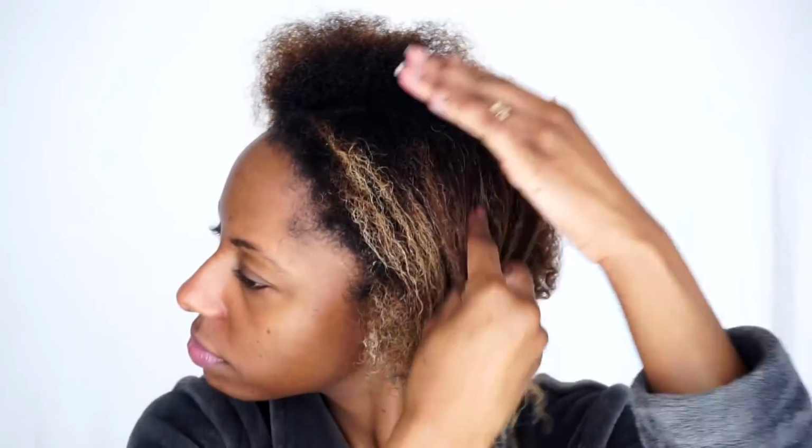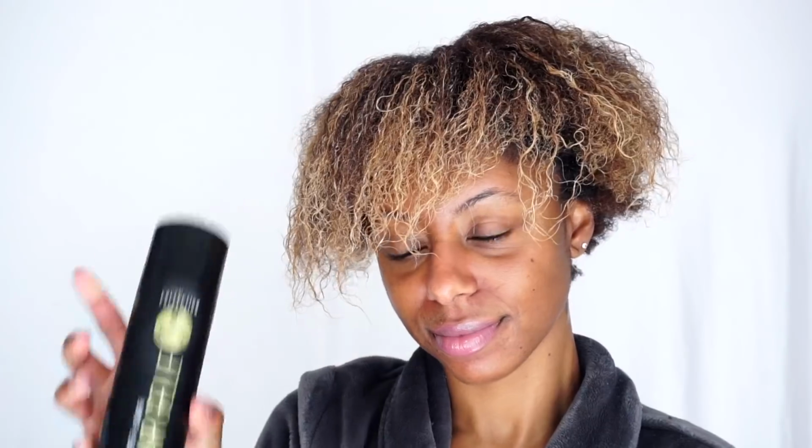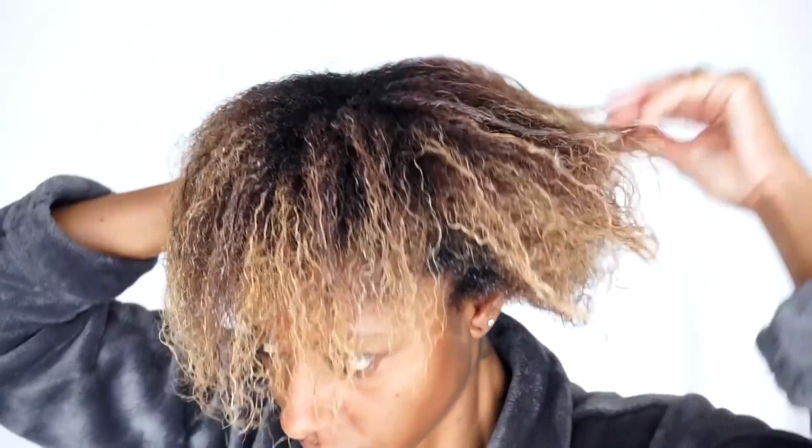After I rinse that out, I move on to the hair silk. I'm using this as my leave-in conditioner. This product will soften and moisturize dry, damaged hair. Then I'm going to add the hair serum. What I love about this is it's a growth enhancing hair strengthening treatment. Lastly, I'm going to apply the hair gel. This will smooth your hair and give it a light hold with added sheen and definition.